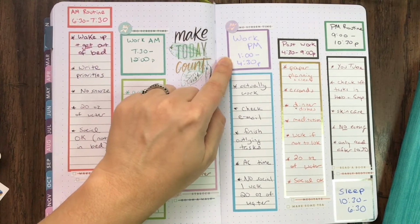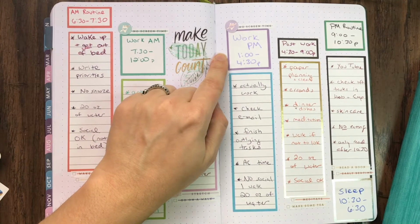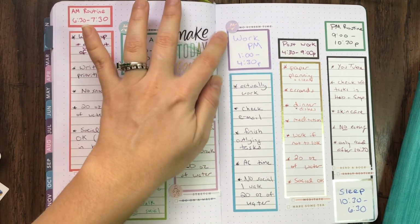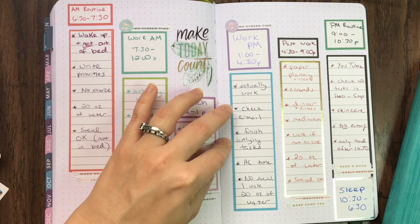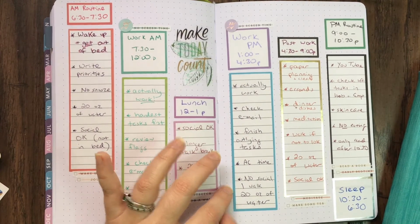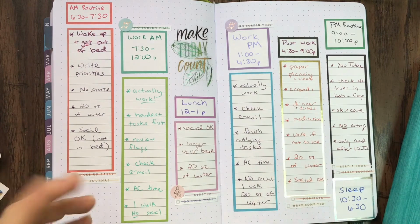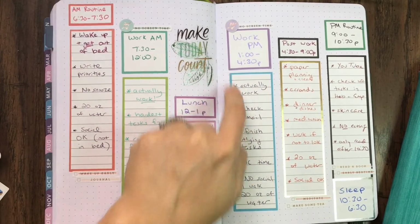All right, so my 4th block is my second working block from 1 to 4:30. So once again, actually work, so no screen time. I want to check my email, finish any outlying tasks, manage my time, and then once again, no social. I can go on another walk, and then also have consumed 20 ounces of water. So ideally, if I was doing this properly, I would have 60 ounces of water by 4:30.